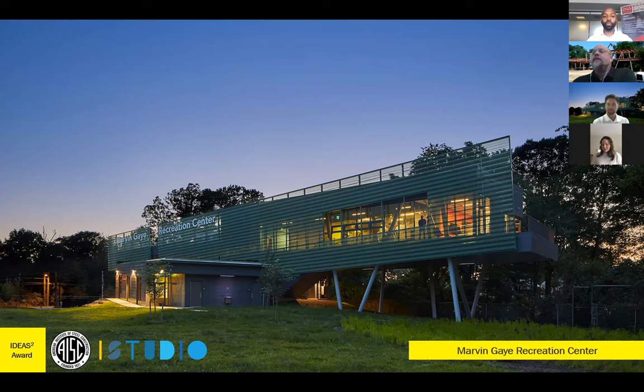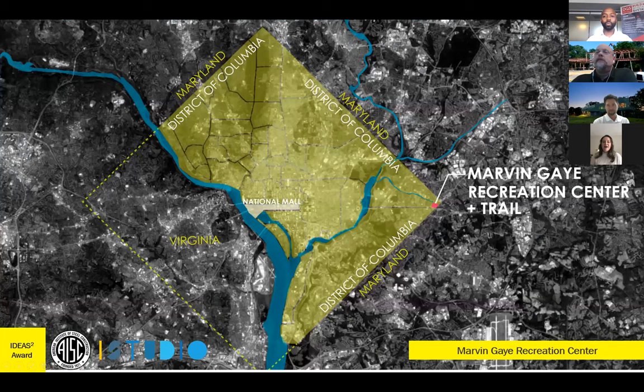So to give you a little bit of context before we jump into the project, for those of you that are potentially outside the region, Marvin Gaye Recreation Center is located in the District of Columbia. We've highlighted the National Mall. It's centrally located in DC. If you go due east from there, hop across the Anacostia River, you'll see that little pink diamond. That's our site.